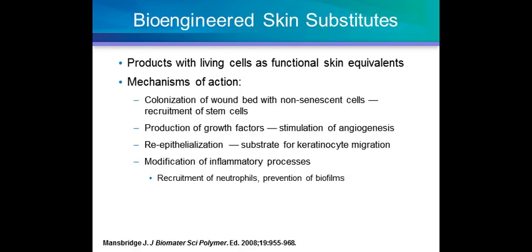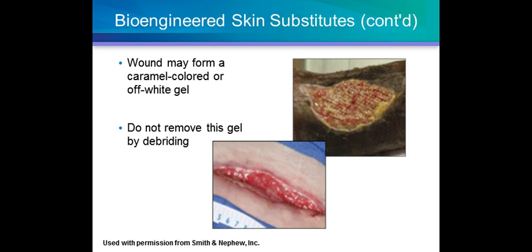Here's a picture of a patient who had a skin substitute, and you can see that caramelization, that almost necrotic-looking, unhealthy stuff you actually want to leave on. Tend to just rinse it and then reapply the next graft. The previous slide was small intestinal submucosa 7 days after treatment. You would just want to make sure you do not call that infected and not remove it.